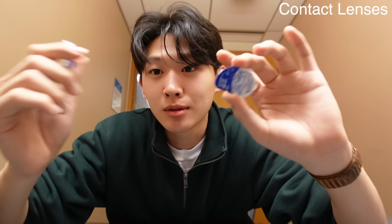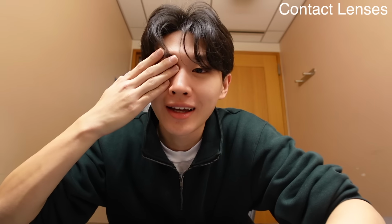I carry around lenses because there was this one time that one of my contact lenses fell out during class and I was covering my eye and trying to do class. So I always carry around contact lenses now.